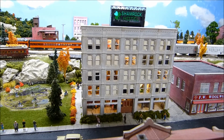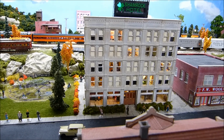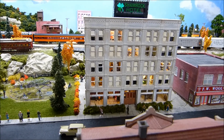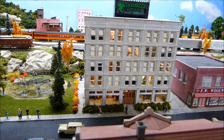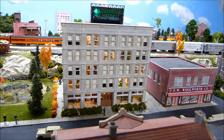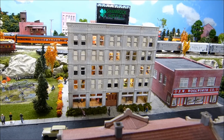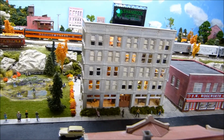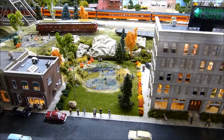If you remember last winter, it took me most of the winter to put this hotel together with all the roomettes I put in and all the lights and everything. So that was pretty much the winter's project for 2022. And then I finished the park and I poured the pond.